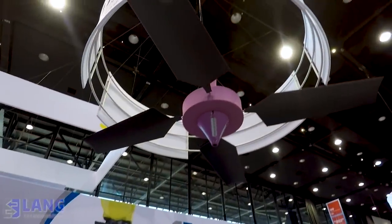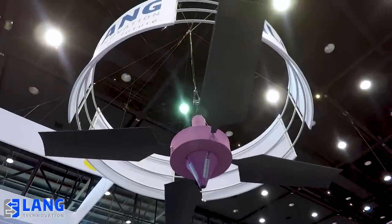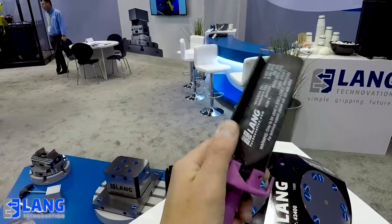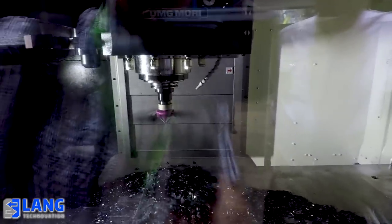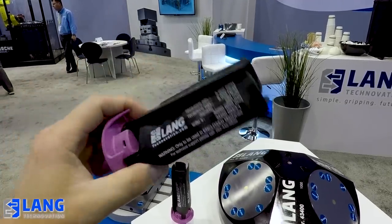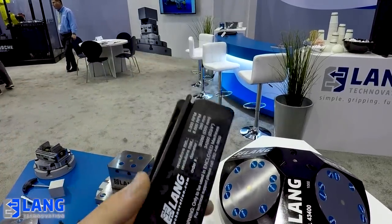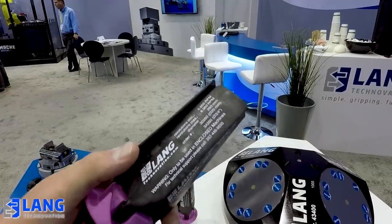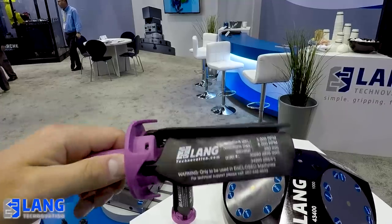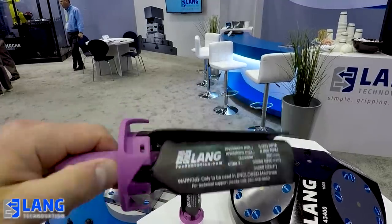Checking out the Lang booth. Look what they made. We use their chip fan. Hilarious. Blades centrifugally expand out and clean off your part. Different lengths. You're actually supposed to ramp these up though, which I didn't know. We've just gone straight to full RPM, so I've got to check into that more. But they work great. They do tend to create some mist, so it is a trade-off, but still pretty cool and kind of an ingenious little thing for process reliability and the overall workflow of making parts.